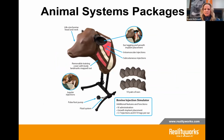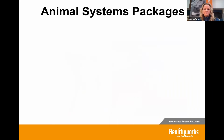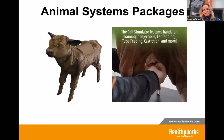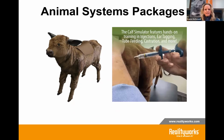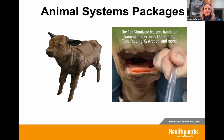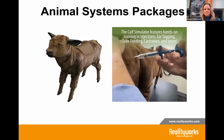Our bovine injection teaches proper injection techniques, ear tagging, and growth implant basics. Our bovine breeder, I'm sure you've seen this. It teaches correct cervix manipulation, AI gun positioning, and pregnancy palpation. And our calf simulator addresses a variety of major calf issues and practice tube feeding, ear tagging, hormone injection, tail blood draw, and castration. We also have similar products if your focus is on swine.